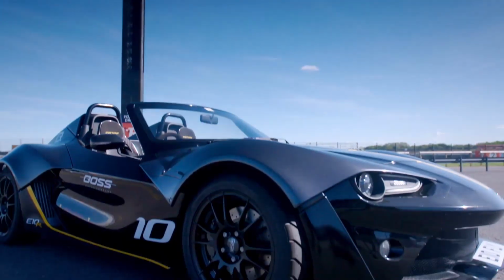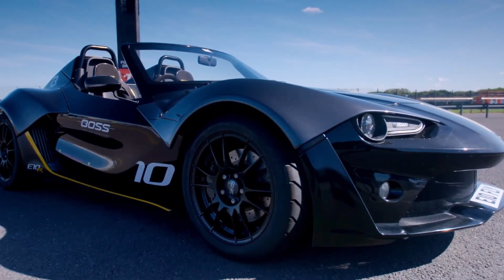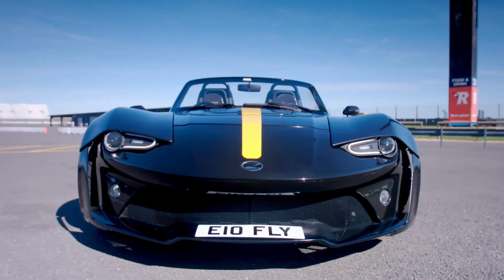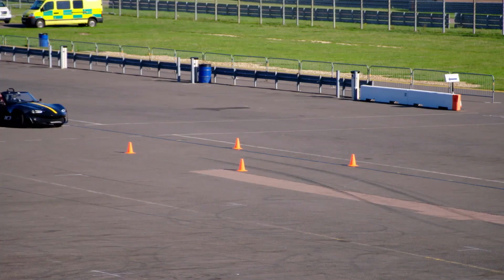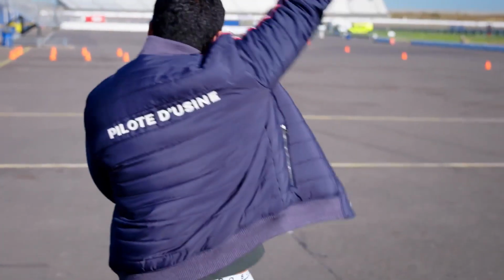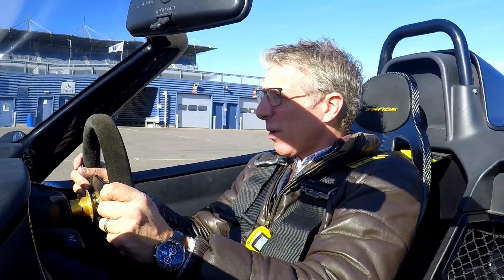To ensure a fair result, JP has the keys to all 4, while I'll stand by with the stopwatch. We'll start with the Zenos E10R. Its 2.3-litre turbo engine packs 354 horsepower, making it the most powerful car of our quartet. However, at 700 kilos, it's also the heaviest. So on paper it should do all right, but this test is all about nimble chassis. Okay, 3, 2, 1, go!